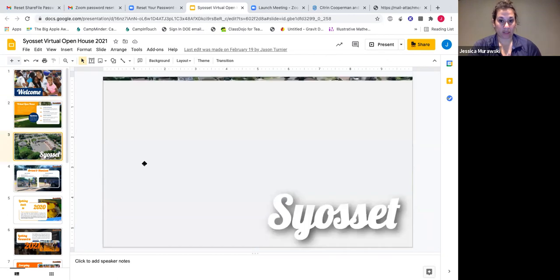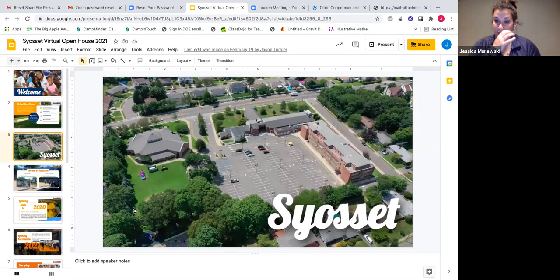So this is our campus at Syosset. This is a bird's eye view. This is our main building over here. This yellow tent is where campers are dropped off as well as picked up. Along here is our gymnasium. And then in the back is our fields, our water play, our basketball courts, our playground, and any outdoor activities that will occur out on those back fields.